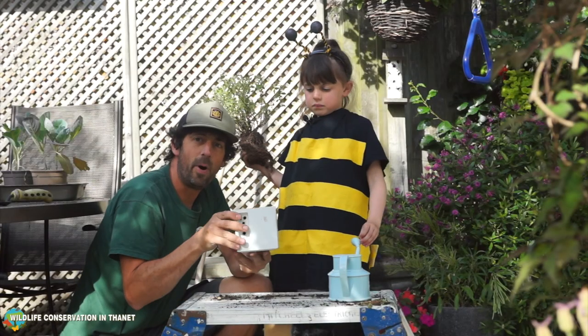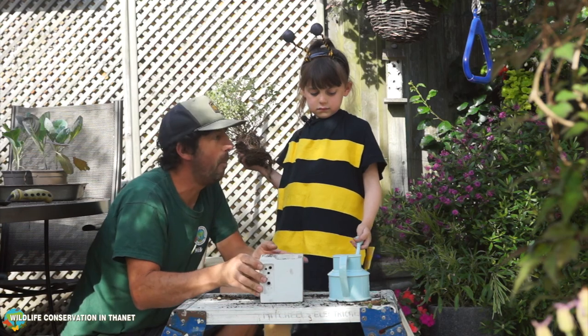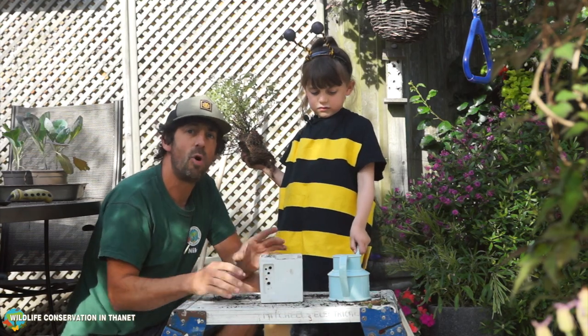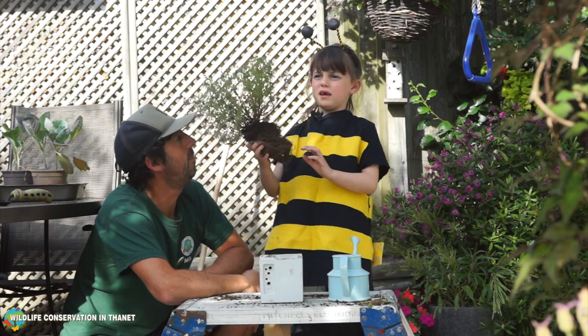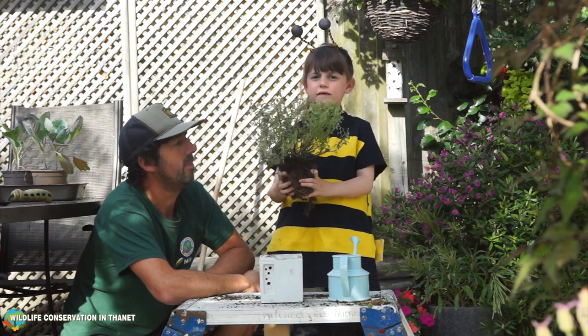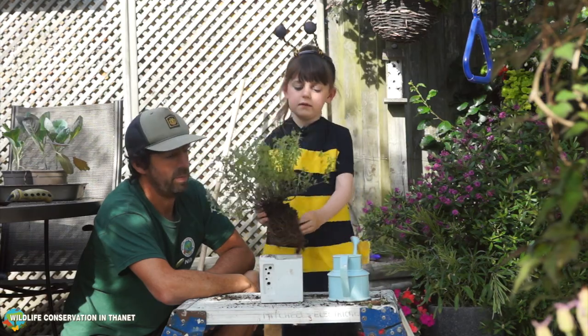And this little bee pot is awesome. My little bee helper is going to plant some oregano in this one. So, the bees really like this plant and it flowers, and you might like it on your pizza.